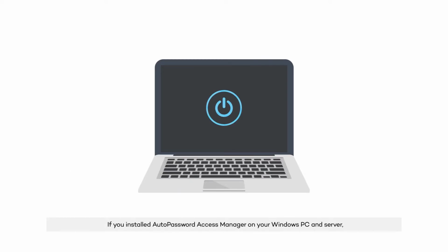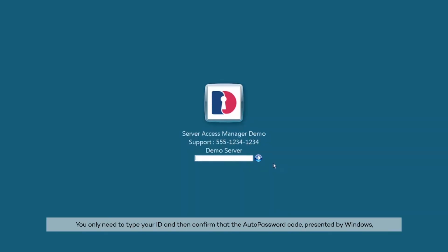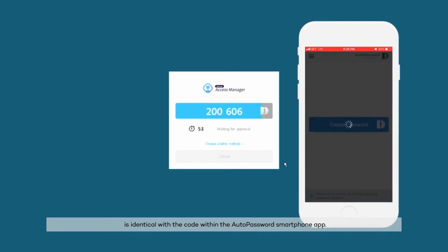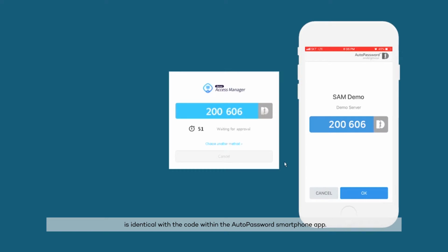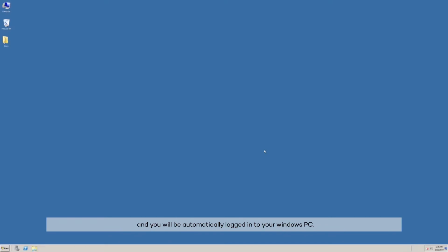Watch. If you install AutoPassword Access Manager on your Windows PC and server, you don't need to type in or change the password at all. You only need to type in your ID and then confirm that the AutoPassword code presented by Windows is identical with the code within the AutoPassword smartphone app. If it's identical, you simply add your fingerprint to your mobile device by touching it, and you will be automatically logged into your Windows PC.